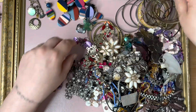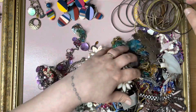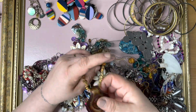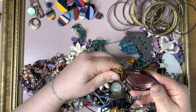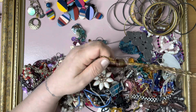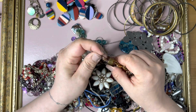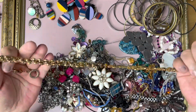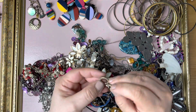Some more bangles. Just over there for a minute. Another chunky glass pendant. It's nice. I don't do them like that though. I don't think that's going to come off, is it? Will you come off? Yes, you will. So that'll go in my pendant slot. It's a nice enough necklace on its own, probably handmade.